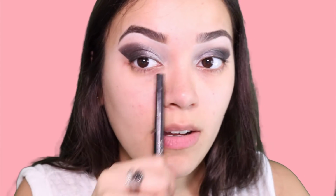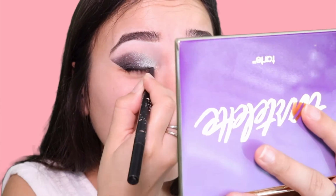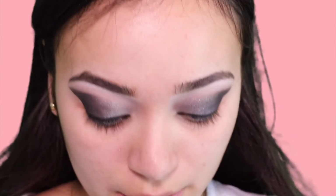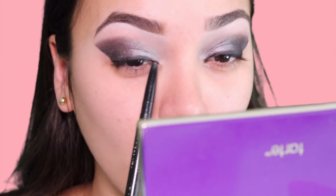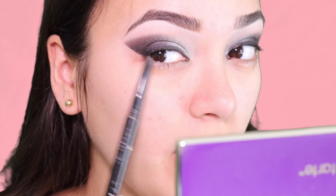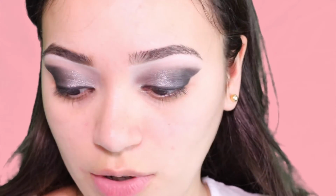So I guess I tight-lined underneath the eyelid. Okay, I closed up so you guys can see, but I finished the eyeliner. So basically I just rubbed it along from here all the way till the end. And right here I didn't do anything because it was so dark that you couldn't even differentiate where the eyeliner started and where it ended because the eyeshadow was just so dark.